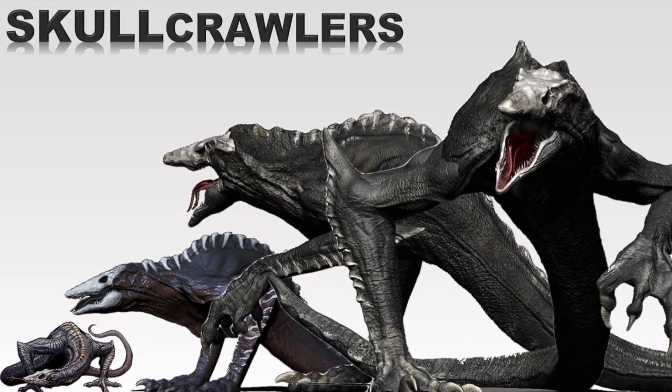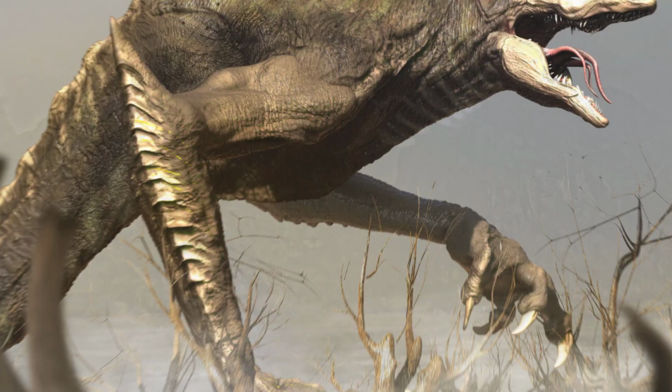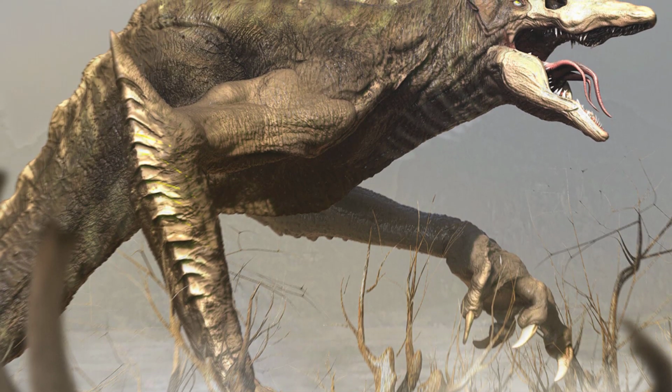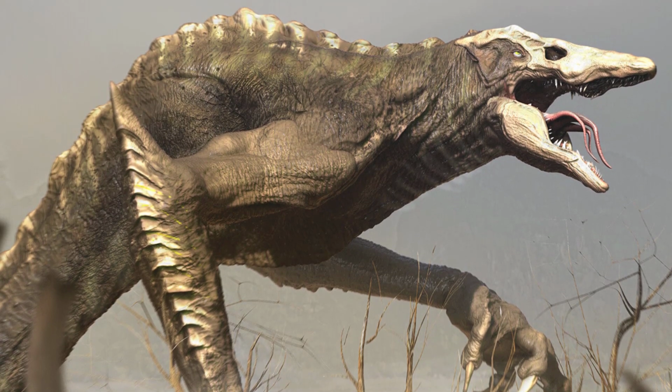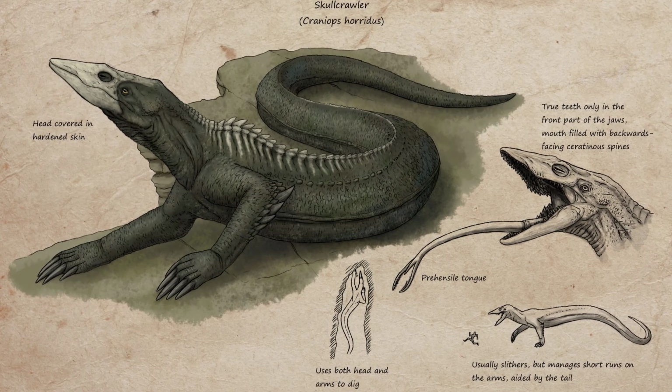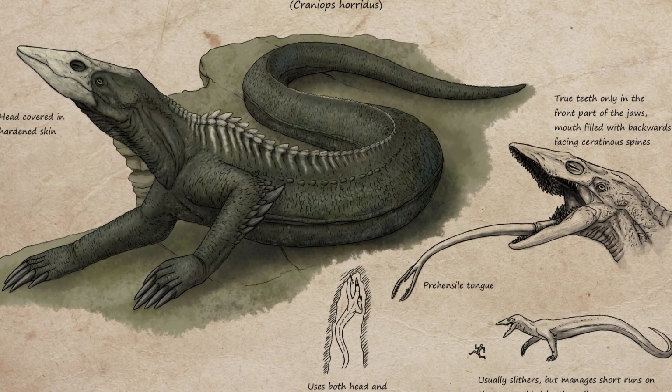This video will be about the many adaptations and designs of the dreaded monsters called the Cranium Reptant, also called the Skullcrawlers, seen in the 2017 Kong: Skull Island movie. They are large reptilian creatures with only two long forelimbs and no legs, as well as long prehensile serpentine tails.